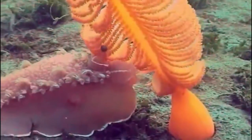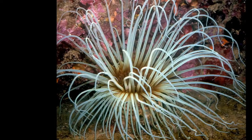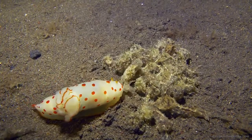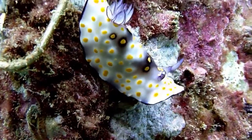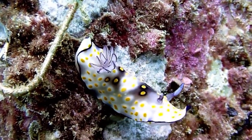Most nudibranchs feed on sessile organisms such as sponges, anemones, hydroids, and corals. Some hunt other sea slugs. The egg-eating nudibranch feeds on the eggs of other sea slugs. Aside from members of their own order, nudibranchs have few natural predators.